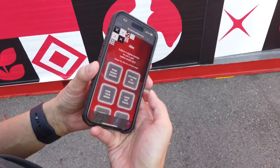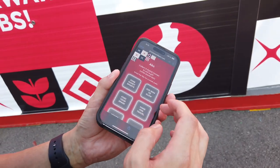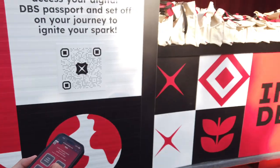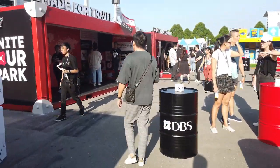Okay, you see the stations here? For the five stations, you can find them there. My work photo will assist you with that. So we have to play all the stations. Yes, to understand. Okay, let's go to our first station.